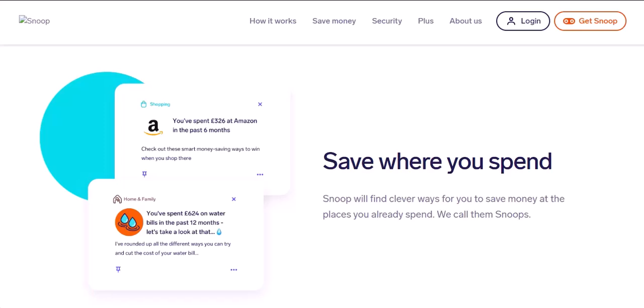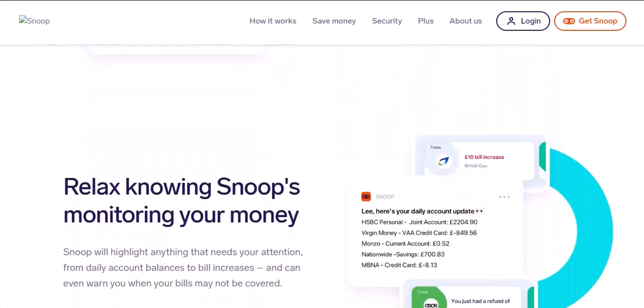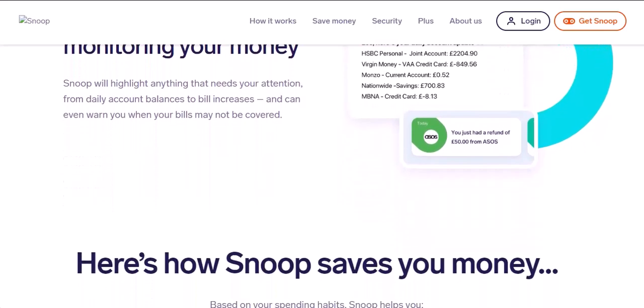But wait, there's more. Snoop can also help you find exclusive deals and switching services for things like utilities and phone plans. It's like having a personal cost-cutting champion in your pocket, always on the lookout for ways to save you money. Snoop, your financial freedom starts here.